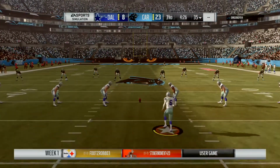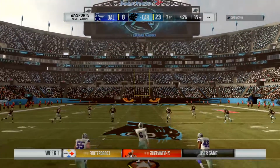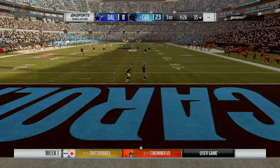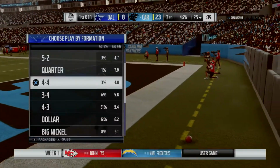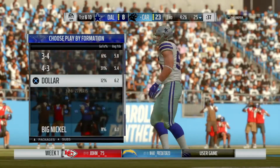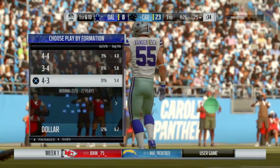Out is the kickoff unit as they run up and send this one away. And that'll carry over the back line of the end zone for a touchback. Here come the Panthers now, set to take over on offense.